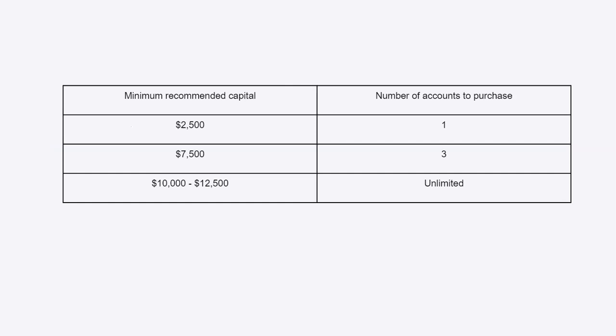How about if you want to trade with more capital? Well, in that case, you would need to open up more accounts. You can open up 2 accounts, of course, if you like, but there is a discount if you open up a 3rd account. So if you are able to trade with risk capital that is 7,500, for instance, you could decide to purchase 3 EAs, 3 accounts actually, and you'll get a discount for that. I'll share that in a second. Or if you can trade with more, you can even choose the unlimited version.